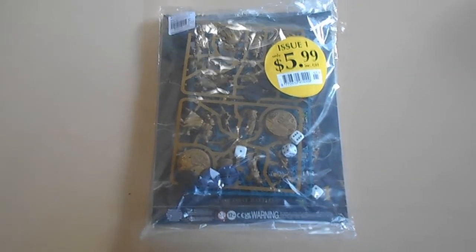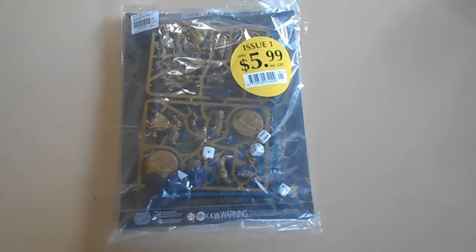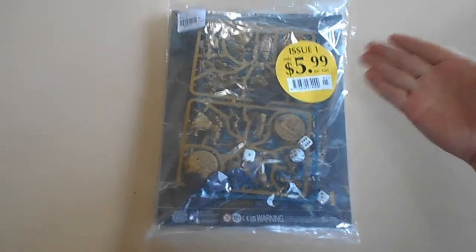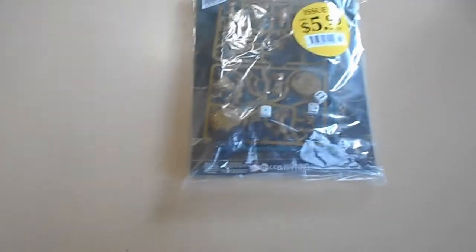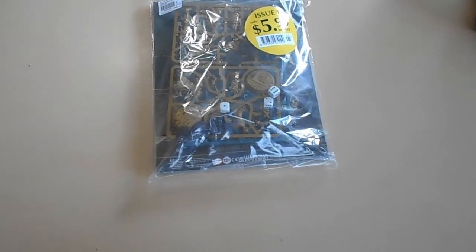Something very different for the channel. I was in the post office to grab White Dwarf on Saturday and look what I found! I honestly didn't expect it. The guy didn't have Conquest. Wasn't getting Conquest earlier in the year when I moved up here, so yeah.